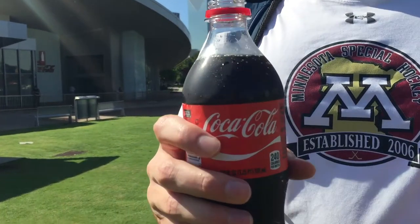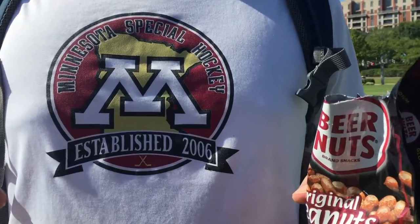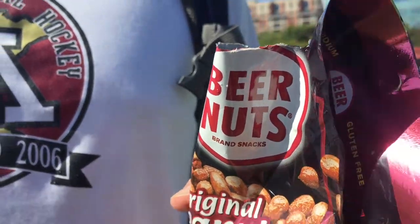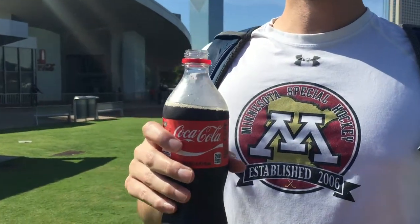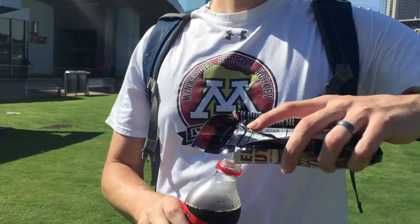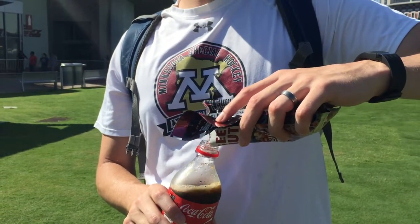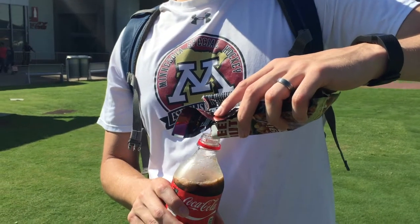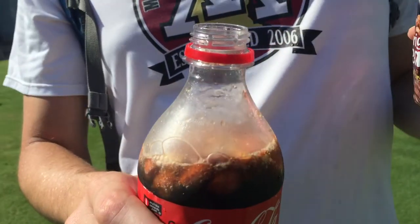Gotcha. So the trick is, just like your Mentos videos on YouTube, the Mentos make the thing fizz. Same thing with the beer nuts, so you have to take a swig or two of the pop first to create room, because otherwise it'll fizz over the top. And then you pour them in there. This ain't easy to do, usually. And about how many do you put in there? However many you want. You just have to be careful that it doesn't fizz over the top, because otherwise it's a huge waste of beer nuts. Oh yeah, you can see it fizzing right there.